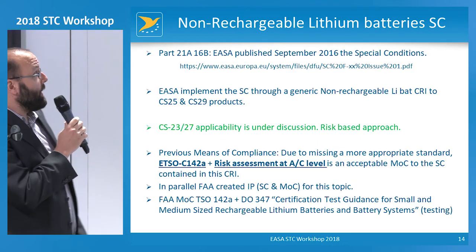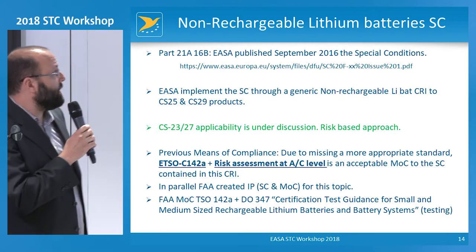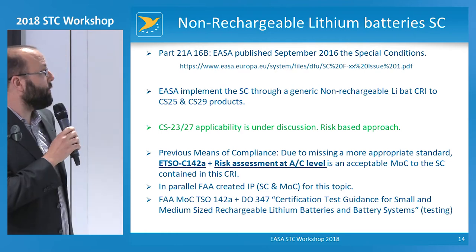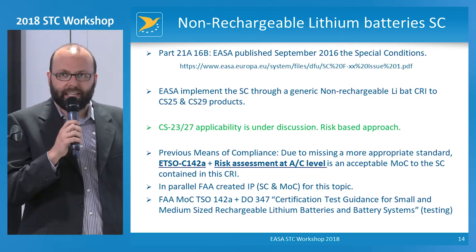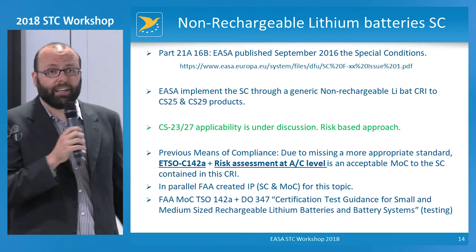For non-rechargeable lithium battery, the special conditions were published a little bit later, in September 2016, and they are available on the EASA website. Currently, we ask for this only for CS25 and 29 products. We are working in parallel to the rechargeable lithium battery. We are working on CS27 applicability; it's under discussion.